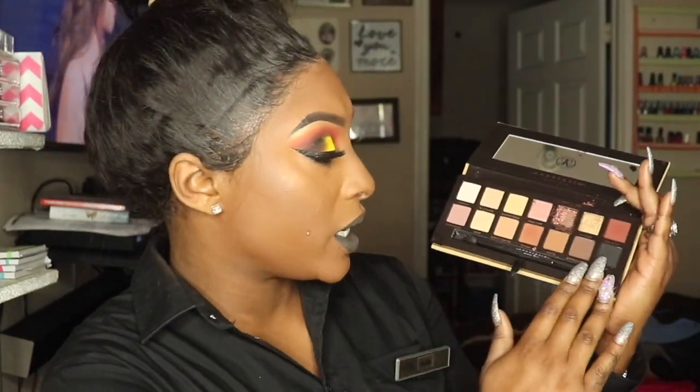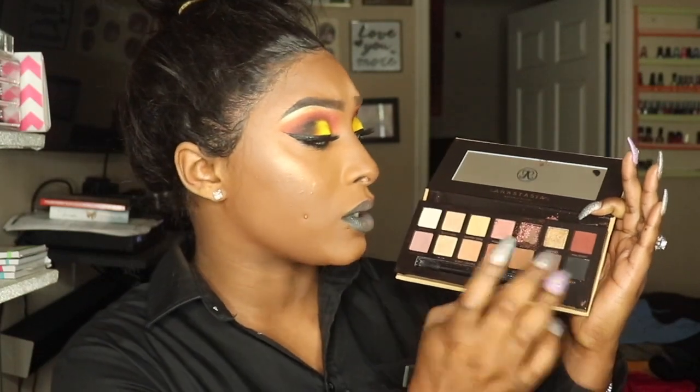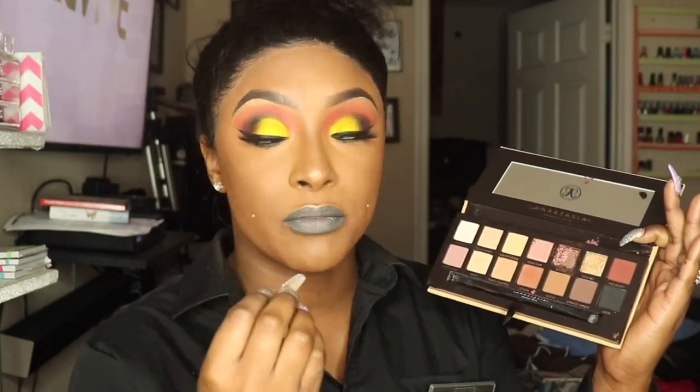But these warm shades down here, you could do an every freaking day look. This is my mulberry shade. Gosh, it is such a beautiful burgundy, and it gives you that pop and that punch of color that you were looking for.